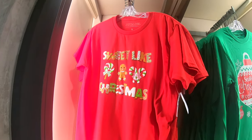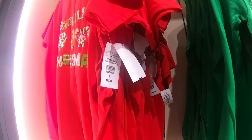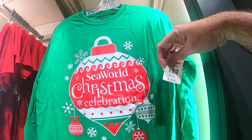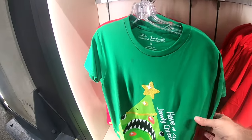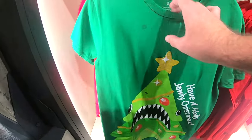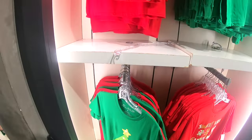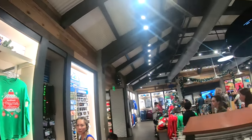They got this shirt that says Sweet Like Christmas. This shirt is $23.99. And then of course they got the long sleeve SeaWorld Christmas Celebration shirt, which is $30. And then they have this one here with a shark on it. Let's see. Here we go. This one is $24.99. So let's go to the other side and see if there's any other merchandise.